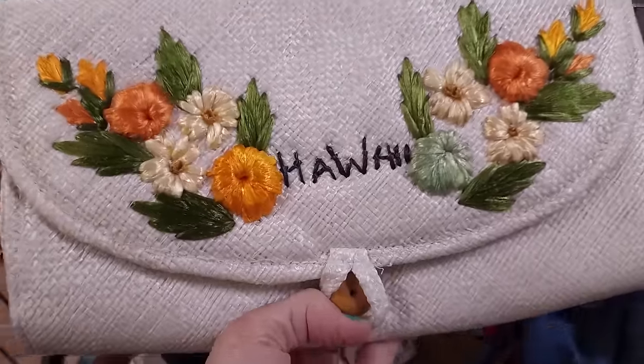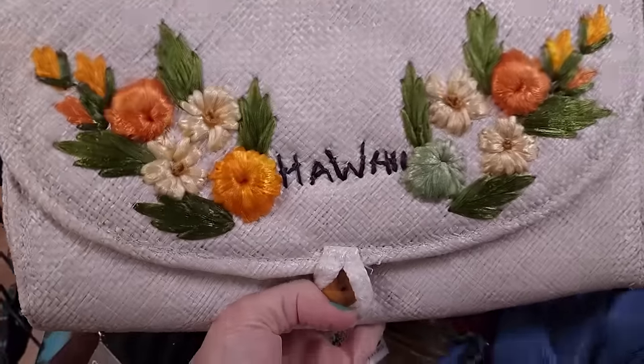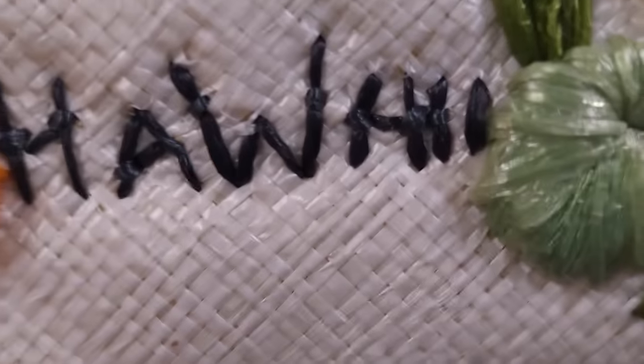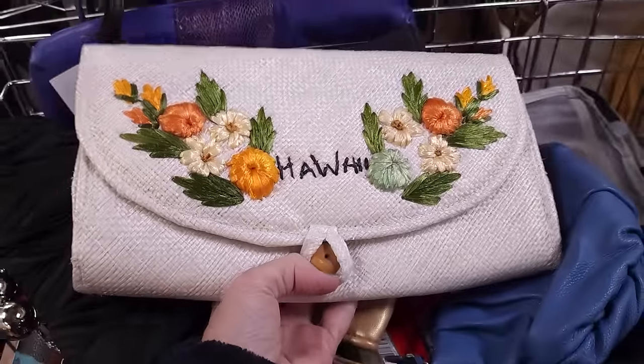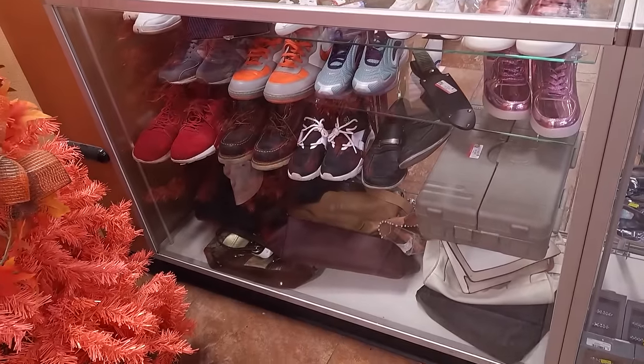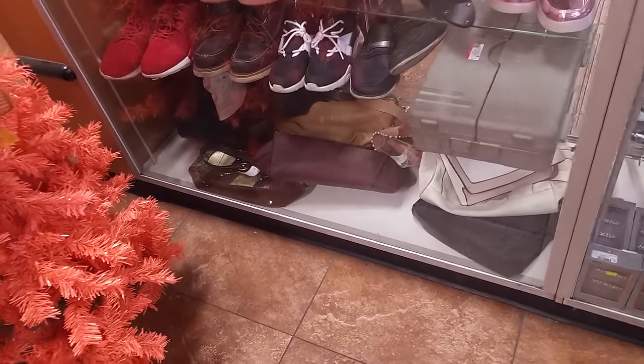Now, doesn't it seem like when they were embroidering the little Hawaii name on there, they went a little big on the W, kind of ran out, and squished in those little letters? I'm just saying.